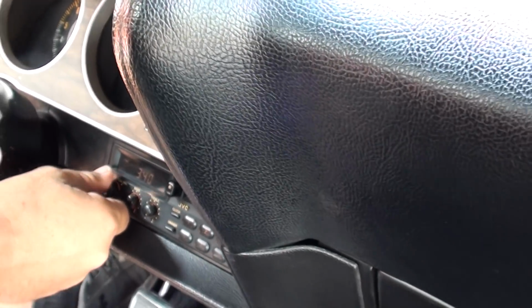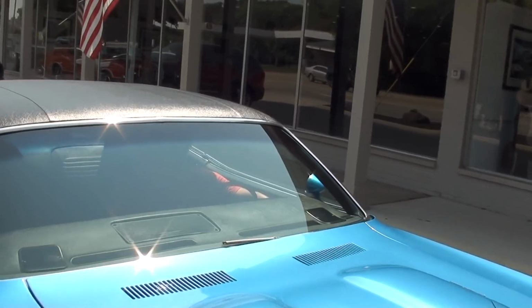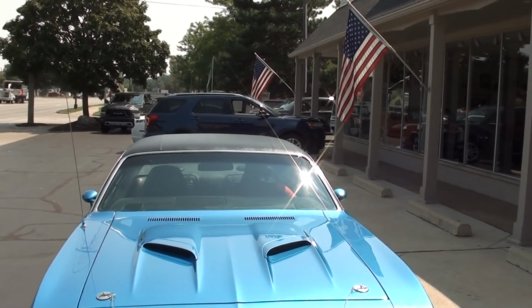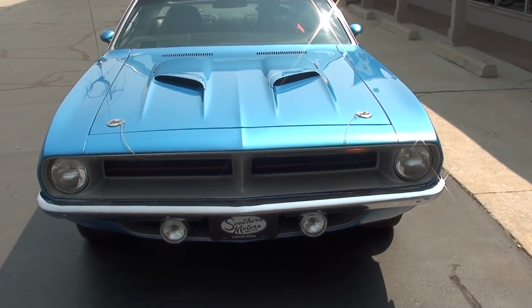Reverse light works in the dash, radio works, blower motor, Jay? Yep. Blower motor does work, guys. I know the wipers come on because unfortunately it got a little rain. It always makes a liar out of you, right? Oh, it's sticking, sorry. Yeah, it's just sticking down there. I know they work though because it unfortunately got a little wet when I was trying to load it on the truck.